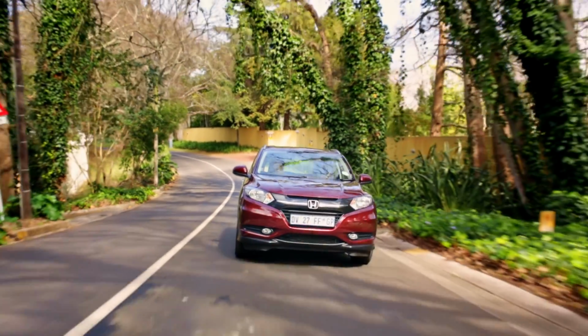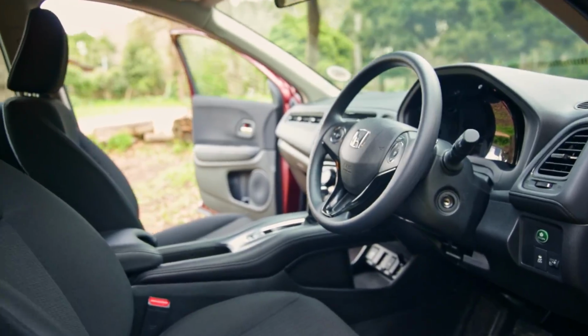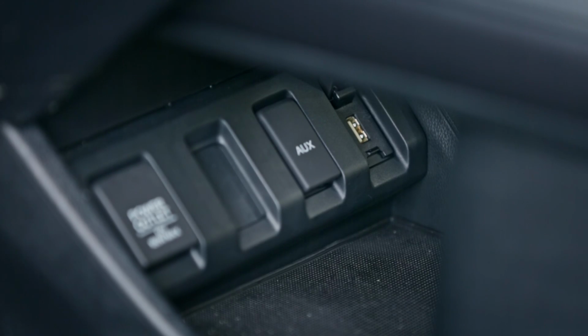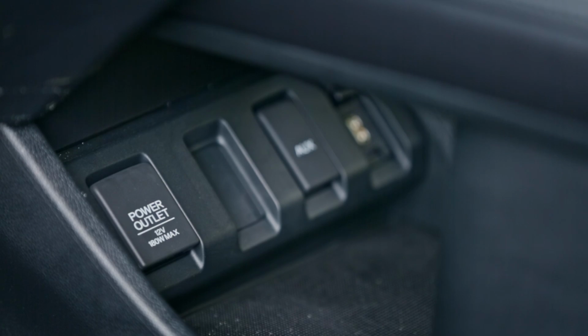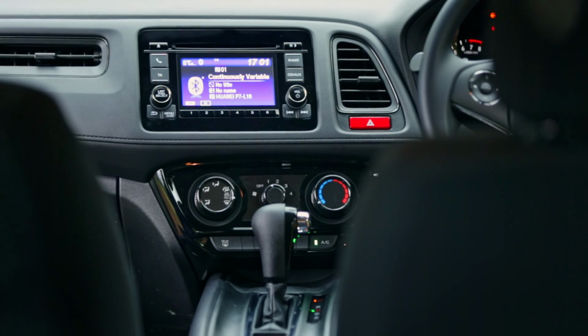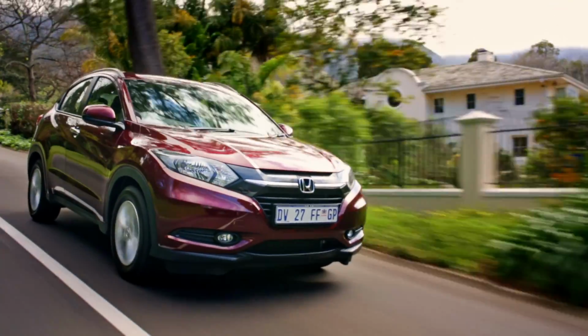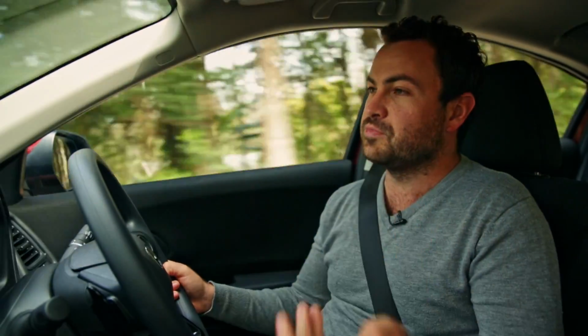Even at just under 300,000 Rand, this Comfort model is quite well spec'd. I've got steering wheel controls, Bluetooth, aux jacks, 2 USB ports, a power socket next to the USB ports, air conditioning, a 5-inch screen, and cruise control. So it's a bit more than an EcoSport, but because of Honda's brilliant magic seating system, this car offers about as much space as a Qashqai and way more space than an EcoSport.